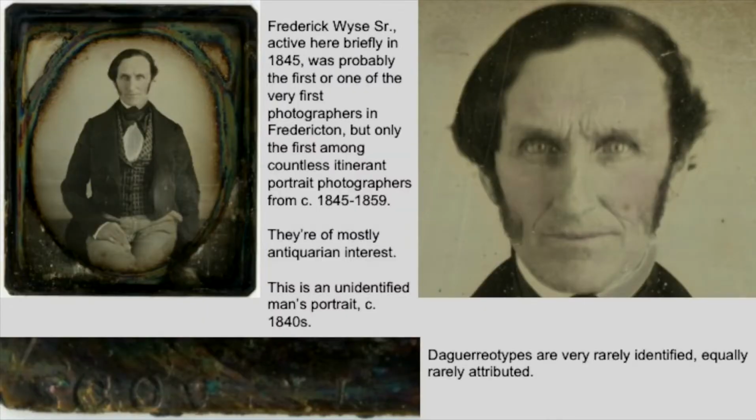But this one here is kind of interesting. This is about 1 millimeter, I would say, on the bottom left-hand side of the plate. It says Scoville, and I got very excited when I saw this. But Scoville is just a manufacturer of daguerreotype plates. There was an American company that manufactured them. But it was tiny, and I looked at it under magnification very carefully before I saw anything, and I thought maybe Mr. Scoville had taken the picture, but no, it wasn't him. He just made the plate.